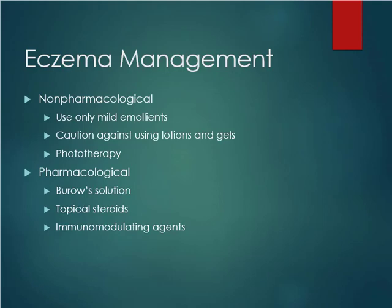The goal in eczema is to control the signs and symptoms because no cure exists. The conditions that cause the issue need to be eliminated. So if you have wet skin, it needs to be dried. If you have dry skin, it needs to be hydrated. And if you have inflamed skin, then it needs to be treated with a corticosteroid. The goals are to decrease itching, prevent secondary infection, and educate the patient so that they can control the disease themselves. Some good mild emollients that are important for the skin include Aquaphor, Eucerin, and Keralac.